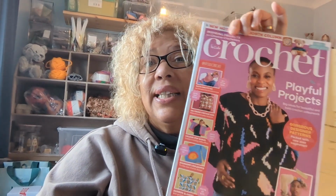Then I had a look through the actual book itself, which is this one. So you can see that. The quality of the cover's really lovely. It's all shiny and very nice. And what did we find inside? So we opened it up. Oh, I did like this. I do like it when they do this. There's 17 different projects in this magazine.